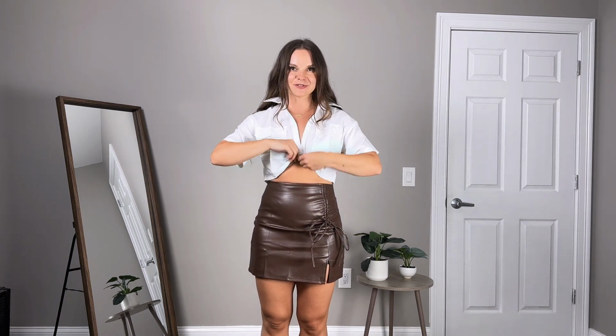Okay, so this is the outfit that I created with these items. The first is this top, which is a size small. I love that it's very lightweight, that it has a collar. I'm wearing a bra underneath and you can't really see anything, so it covers it pretty well. Love the front detailing here of the twist in the front.